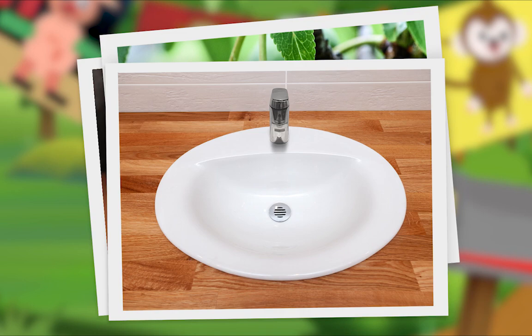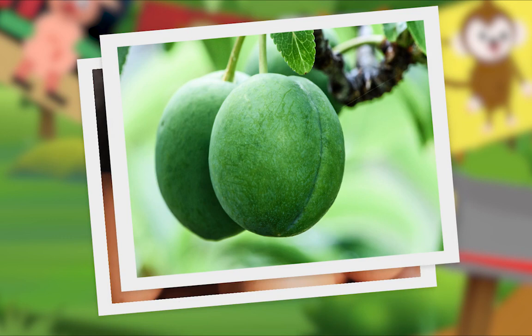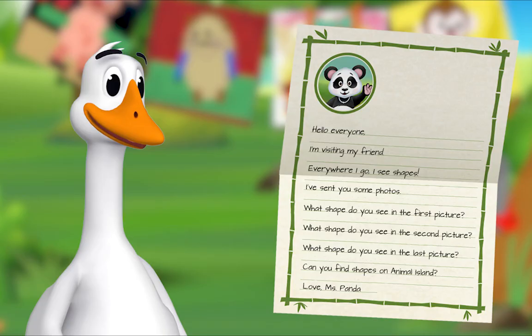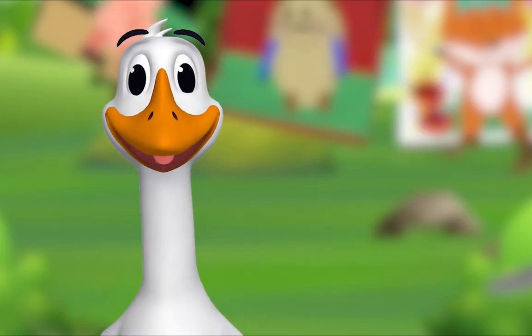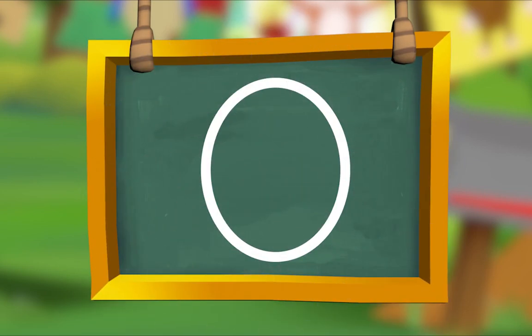Do you see it? Oval! Well done! What shape do you see in the second picture? Oh, I think I see it. Oval! Fantastic! What shape do you see in the last picture? What shape do you see? Oval! Yes. Can you find shapes on Animal Island? Love, Ms. Panda. That's a great idea. We'll make oval our special shape of the day. Let's look for ovals on Animal Island.